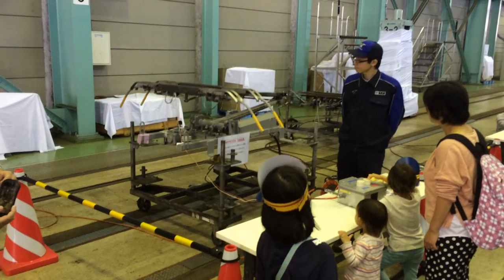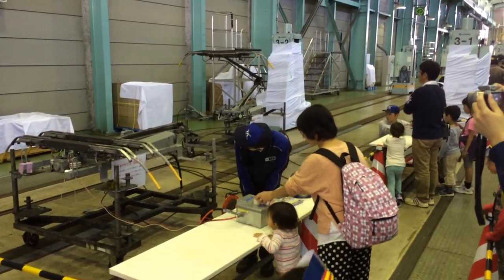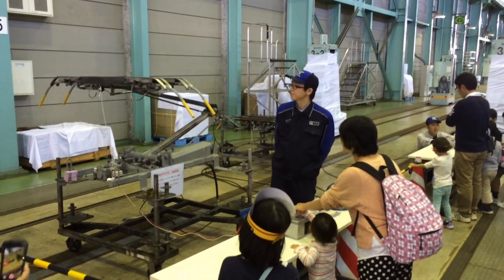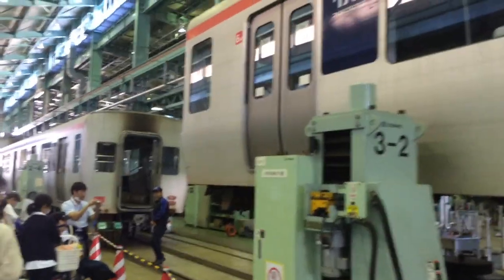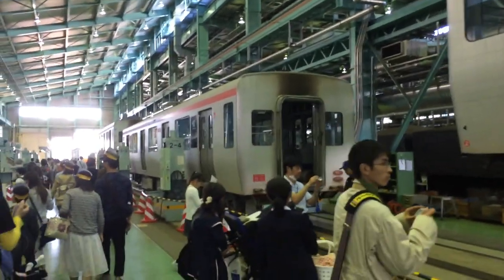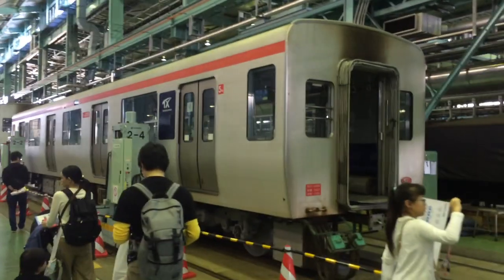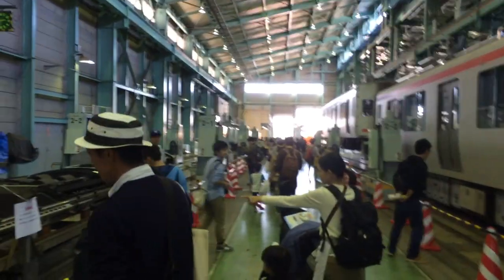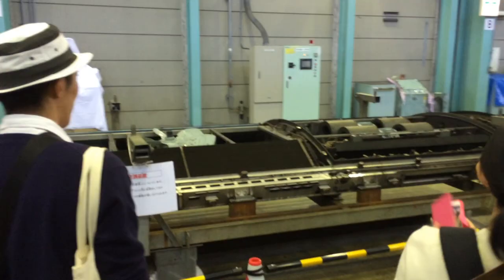This station shows the mechanics to raise and lower the pantograph, which is that metal part that is above the train that connects to the overhead power wires that bring electricity down to the electric motors in the trucks of each carriage. High-efficiency air conditioning units such as these sit atop of each carriage and keep customers cool in the summer months.